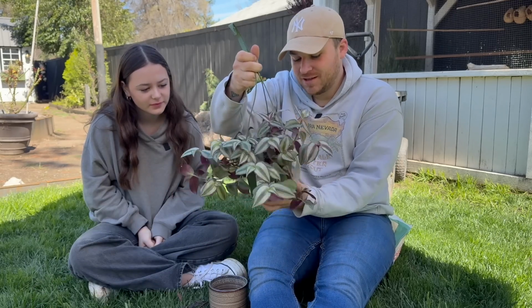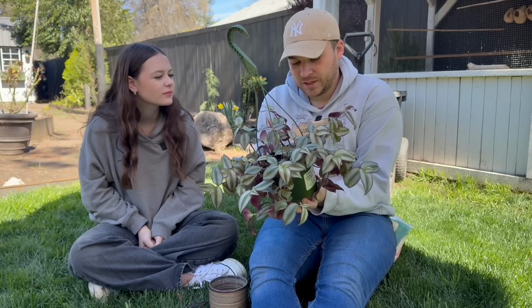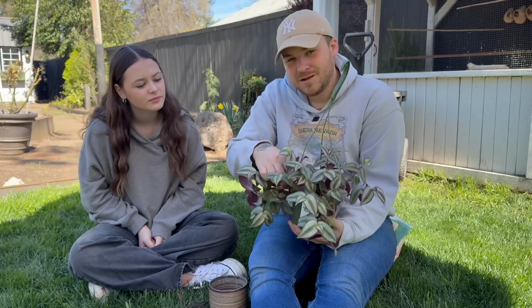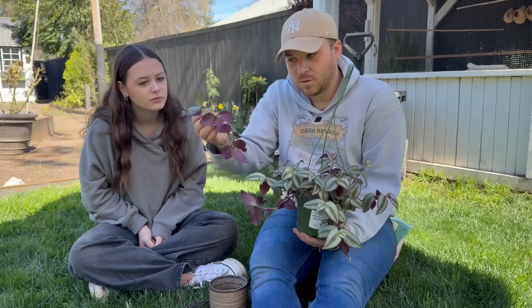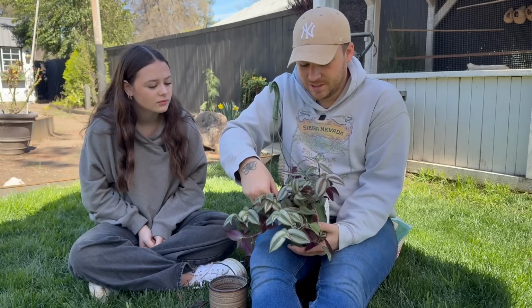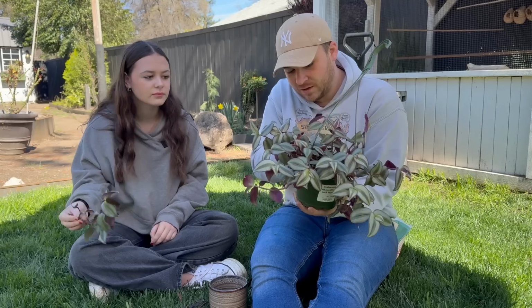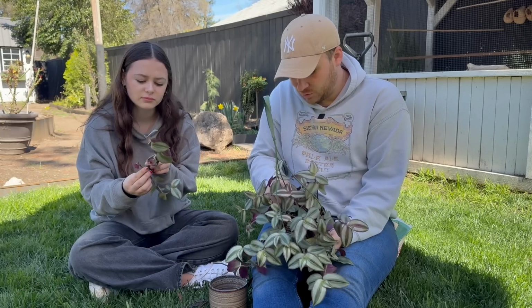This is a Tradescantia, and this one is called Zebrina. We picked this up, this was 16 bucks. And this is a really great one because this one propagates really easy. So if she starts to have any issues with it, or if you accidentally break off a branch, it will be totally fine. You stick that in water and that literally will start growing roots in a matter of a couple weeks, no issues.